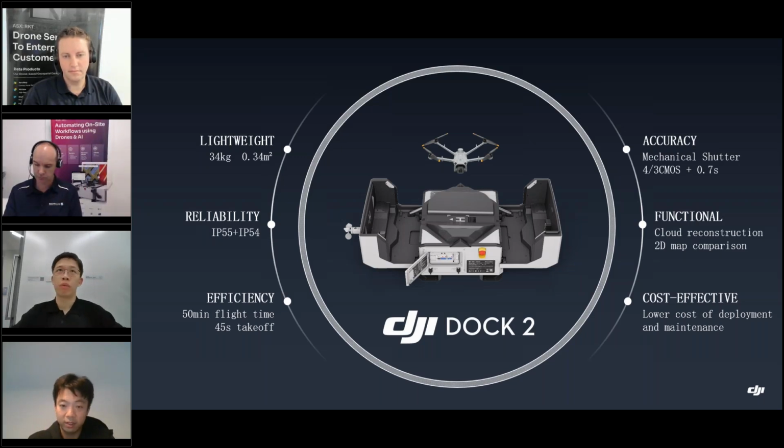And efficiency, the flight time is upgraded to 15 minutes, able to perform large mapping missions and also long period patrol. The 45 seconds to take off, just one click and the drone can initiate the mission you require. Accuracy, now we have the drone using the timestamp to tag the images with RTK as well as large mechanical sensor, everything you need to do the mapping.